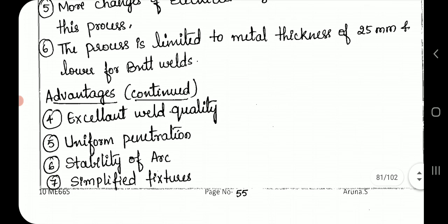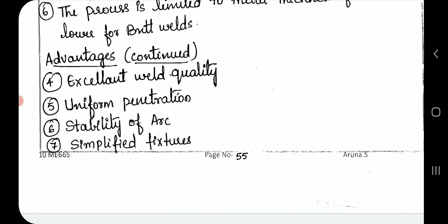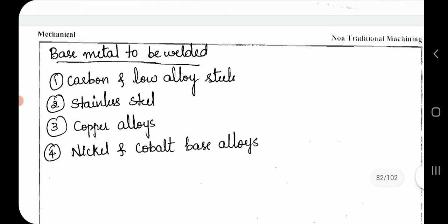Advantages continued: excellent weld quality, uniform penetration, stability of arc, simplified fixtures, base metal to be melted, carbon and alloy steels, stainless steel, copper alloys, nickel and cobalt base alloys.